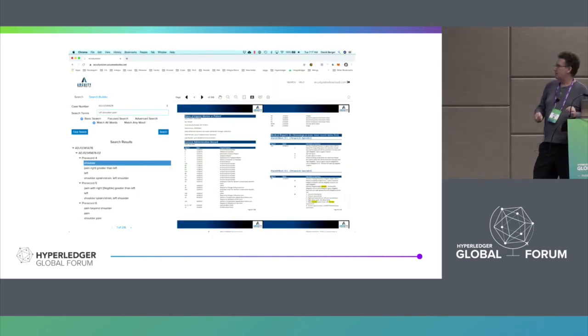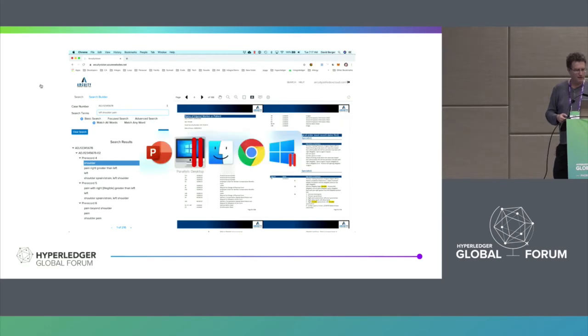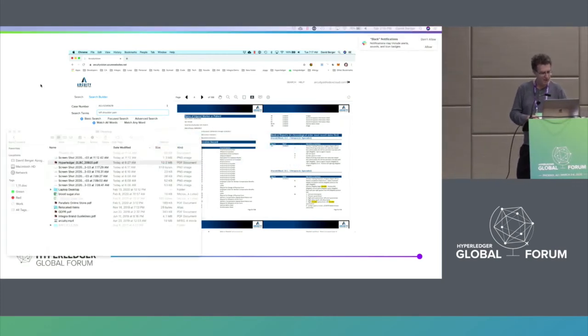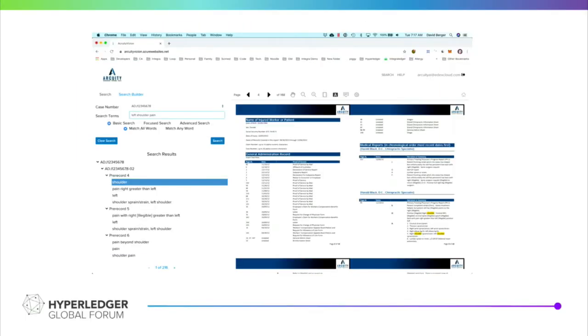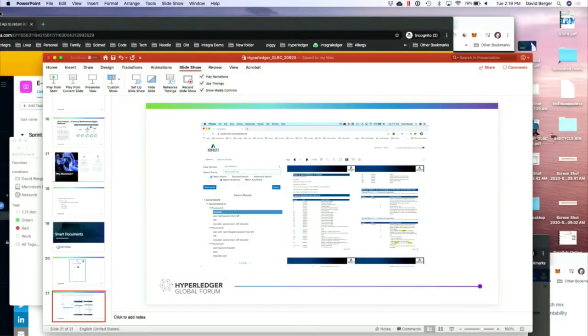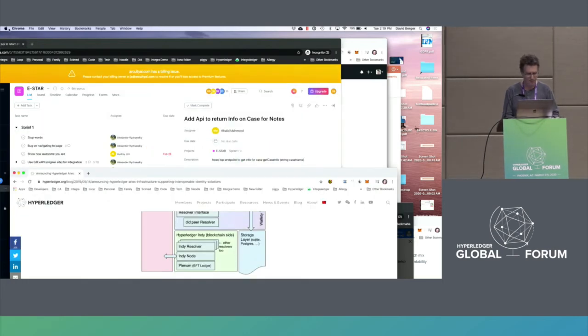So what does this allow for in the end? Once all the documents are floating around, you can guarantee the provenance and the quality of them. You can start doing analysis. So this is a screenshot of the AI system that I helped build for them. I'm both the CTO of Integra Ledger and a technical advisor for Arcuity. So the blockchain piece and this little piece is what I talk with them about.